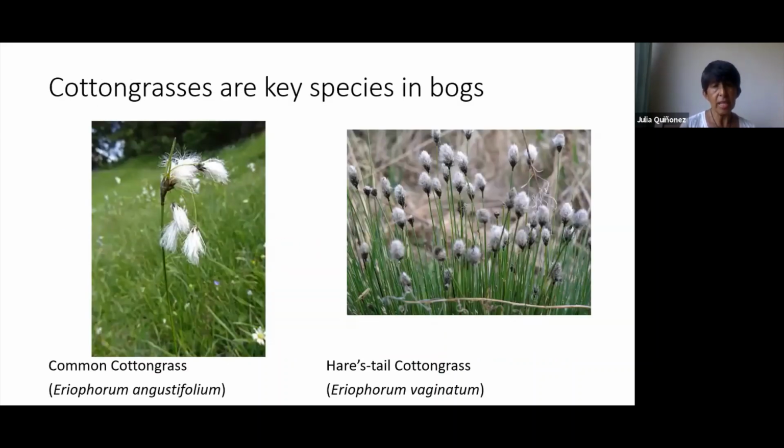Another key species that you will find in blanket bogs are cotton grasses. We have here two of the main cotton grasses that we find in the UK. One is the common cotton grass with several heads and wider leaves. And the other common species of cotton grass is called hare's tail cotton grass. That has just one head and thinner leaves, almost needle-like leaves.